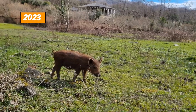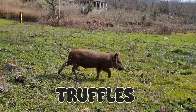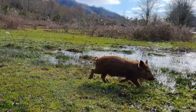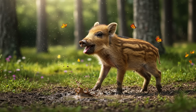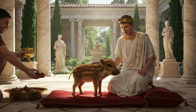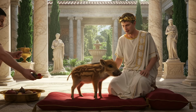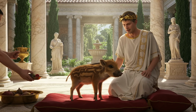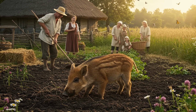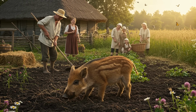In 2023, a piglet named Truffles stole the show in a viral TikTok video from Germany's Black Forest, chasing butterflies and face-planting into mud puddles. Historically, Roman empires kept wild boars as pets. Emperor Nero supposedly dressed one in pearls. Farmers today joke that piglets are nature's tillers because their rooting aerates soil for crops.